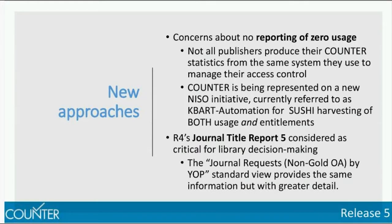However, we do recognize that it is a very important issue and it needs to be addressed. So we are working with NISO on an initiative referred to as the KBART automation for SUSHI harvesting of both usage and entitlement. And this is an automated way using SUSHI to get both COUNTER reports and entitlement reports and somehow meshing the two together. That work is ongoing. Oliver Pesch, again, who is chair of COUNTER and who chaired the technical working group, is on that committee, and I know that they're working very hard to find a resolution.